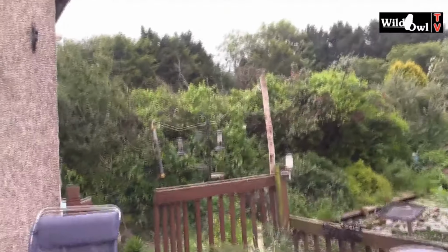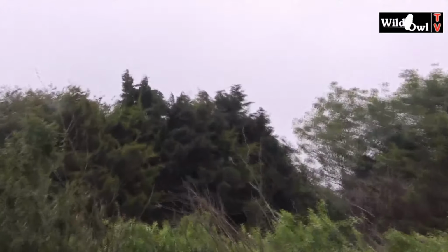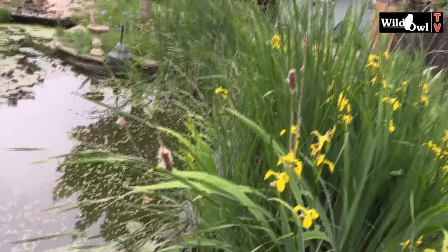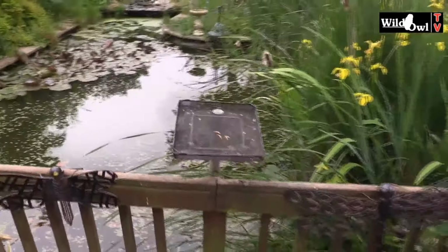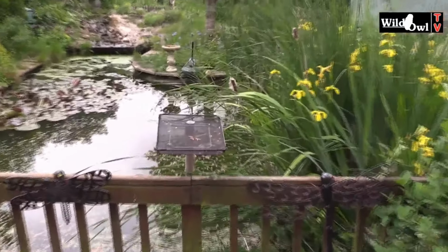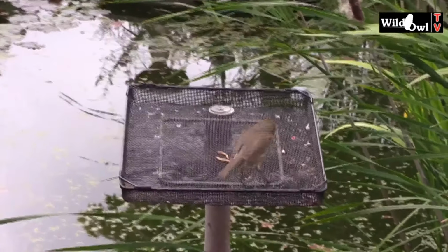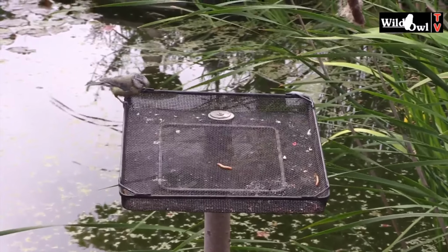So the blue tits are nesting in the box in the tree. One of them up there. Well, let's just put it on the table. The blue tits will come straight in. Go on then. That's if a robin doesn't get there first.